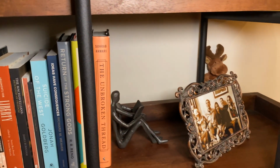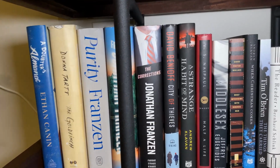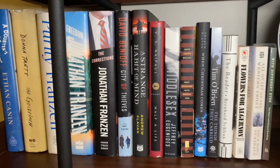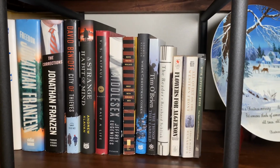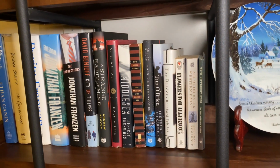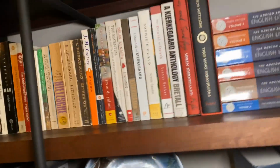Okay, here we have down on the bottom shelf, Jonathan Franzen, one of my favorite novelists, Donna Tartt, Andrew Klavan's mystery novels there, When Christmas Comes, and the sequel, Strange Habit of Mind, V.S. Paul, David Foster Wallace, my Uncle Paul's novel there on the right-hand side that he just wrote.